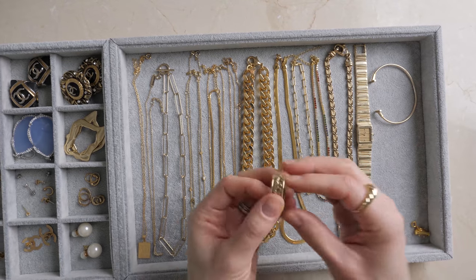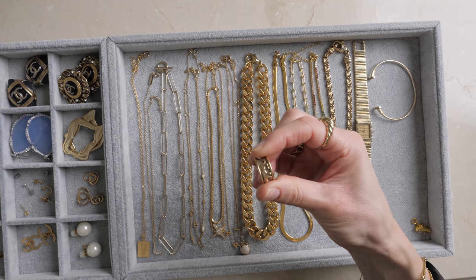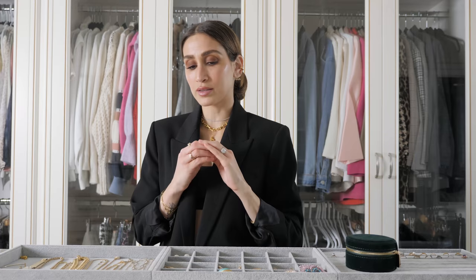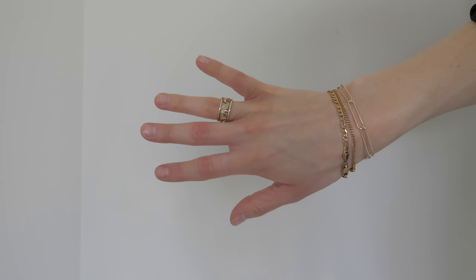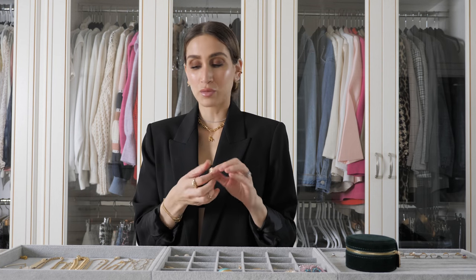And the last piece I wanted to share with you guys in my jewelry collection is this thick gold band with panthers on it. This is another piece that was handed down to me. It is a vintage ring that used to belong to my mom, and I love wearing this one. I think it looks super cool and super unique, obviously not stacked with this ring, but I definitely wear it a lot, and it's always going to be in my collection because of its history.